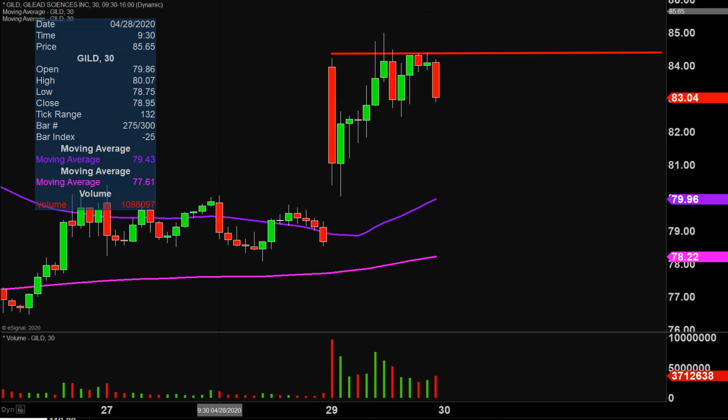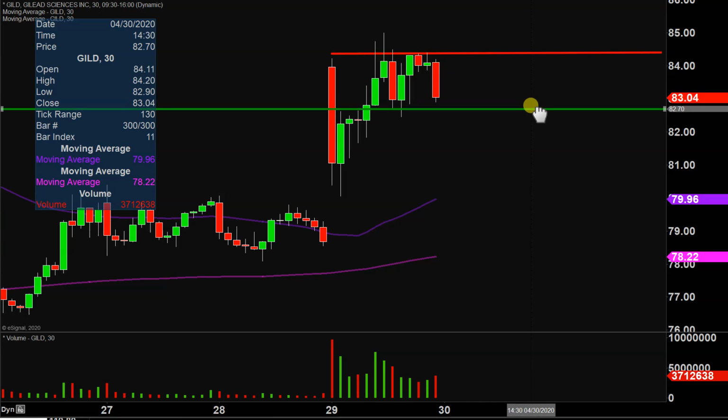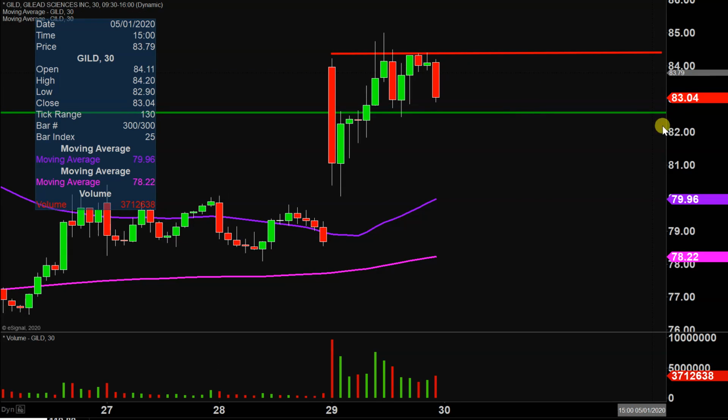On the flip side, as far as areas of support are concerned, the first level that I'm very curious about, if it gets tested again, is right down there at the 82.50 mark. You can see late afternoon on the pullback, that's right where the pullback stopped.